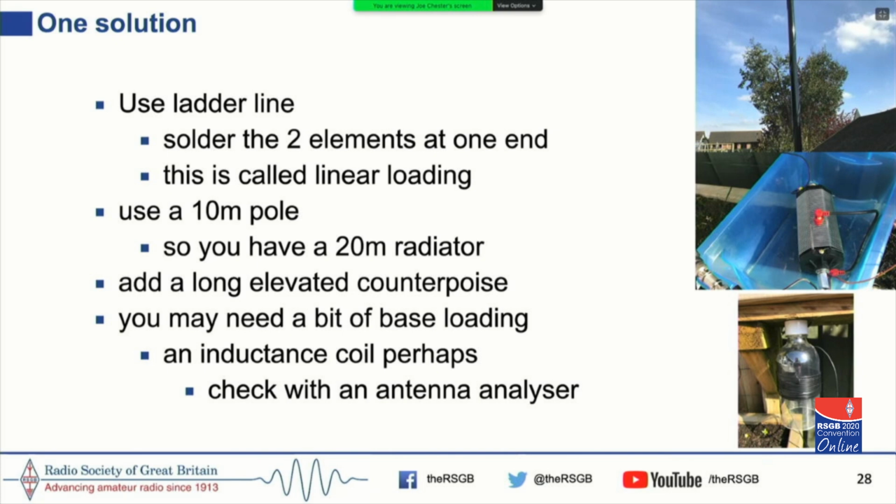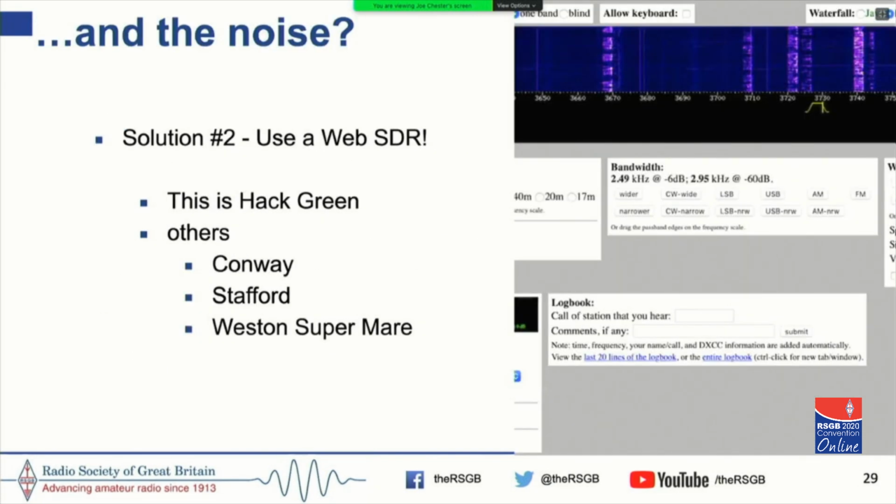Of course, the noise is a problem, and everybody has discovered Hack Green. At least I hope everyone has discovered Hack Green. I'm thinking of starting a campaign to nationalize Hack Green, given the vast number of people who want to use it. This is one way to get round the noise problem.